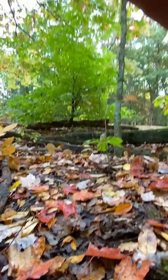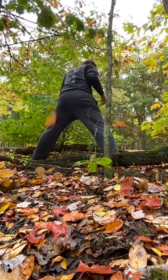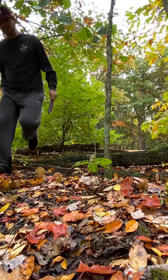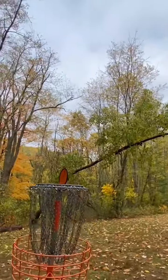We may be able to do something here. Can't really get a good, here you go. Some sort of a look. Par it is. Nice little hole. Definitely a birdie hole though, that we did not get the birdie on.